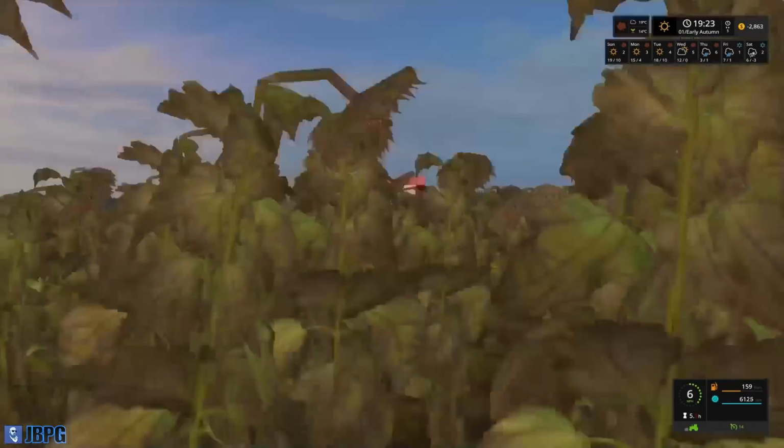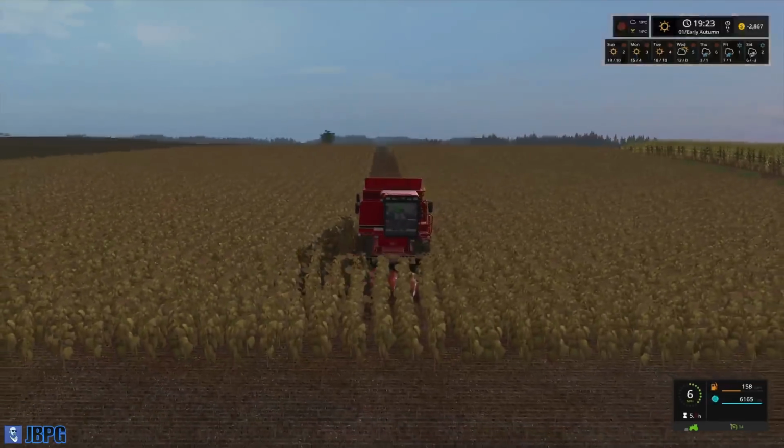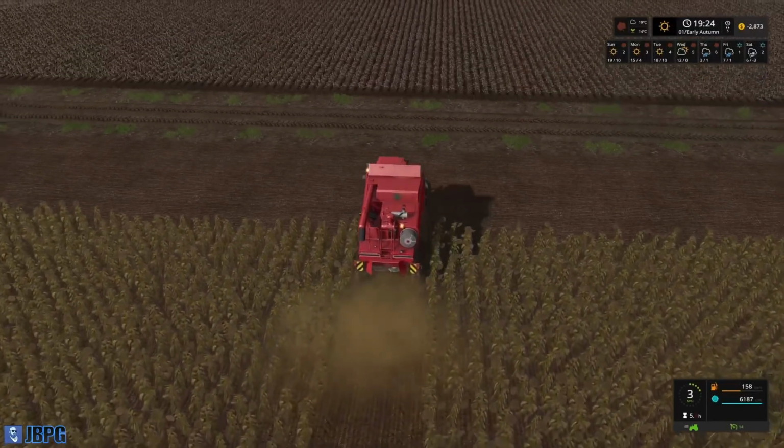It's getting dark as well. You can see the sun is setting there in the distance. Starting to get a little bit darker. You can see a little bit more light disappearing, and the shadows are starting to get quite long again.